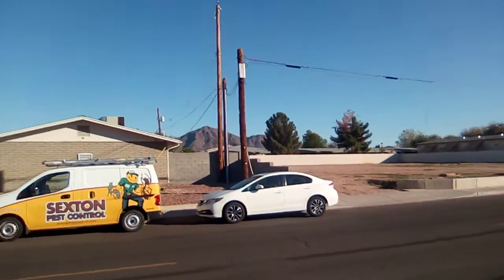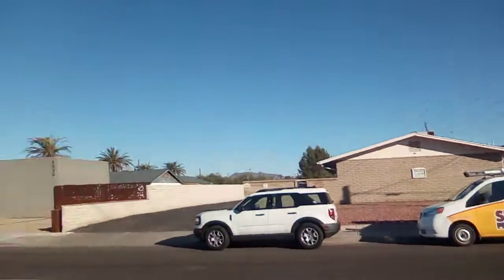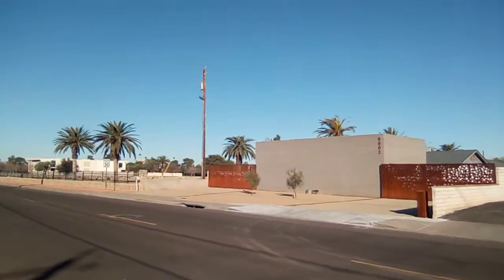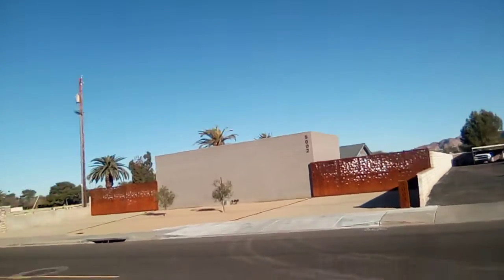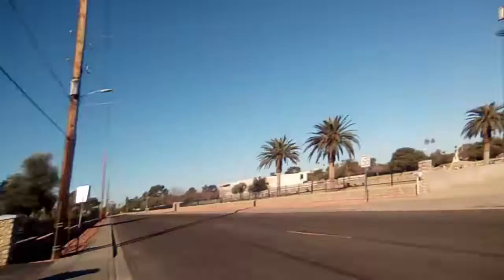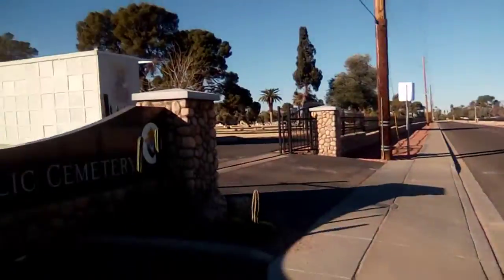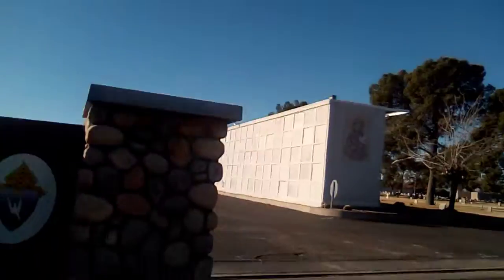So anyway, pretty recently those buildings were all razed, and I would assume a developer's getting ready to put some townhouses there. That seems to be the thing. That building's pretty new there too. I'm not quite sure what that is. 5002 East Oak. And there's a school there, Orangedale School. But everything else over here is St. Francis Catholic Cemetery.